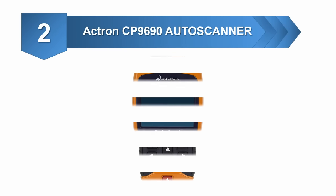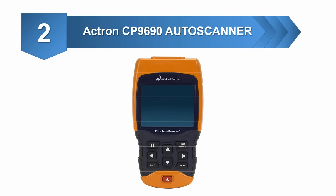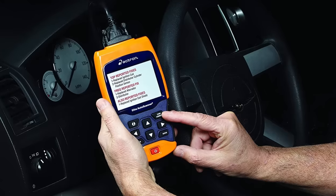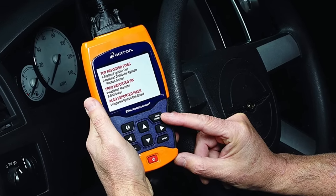At number 2, Actron CP9690 AutoScanner. This scanner functions effectively on all vehicles from 1996. It displays both the OBD code and also provides a definition for users to easily understand the issue. The scanner also contains OEM-specific definitions/codes.